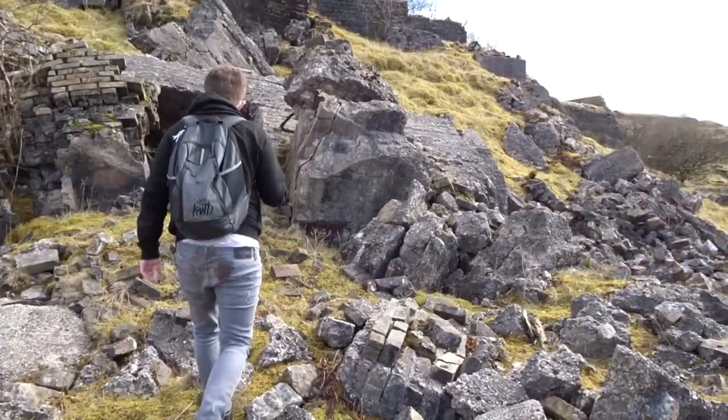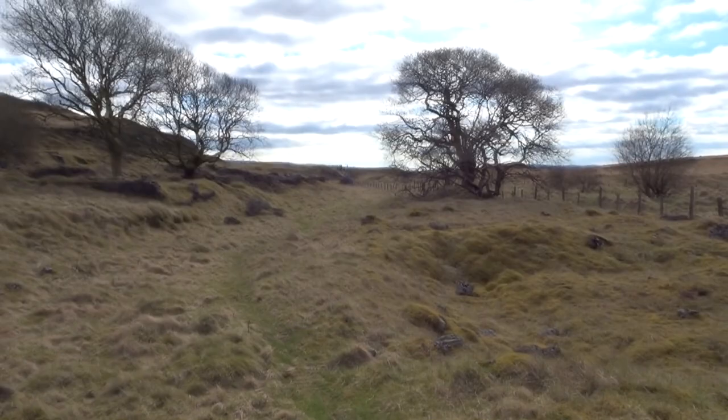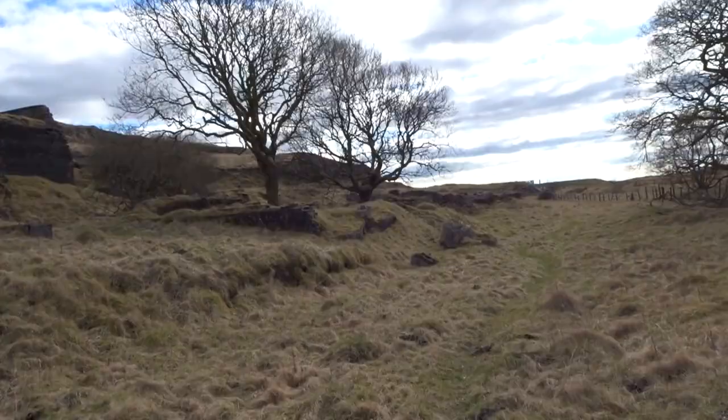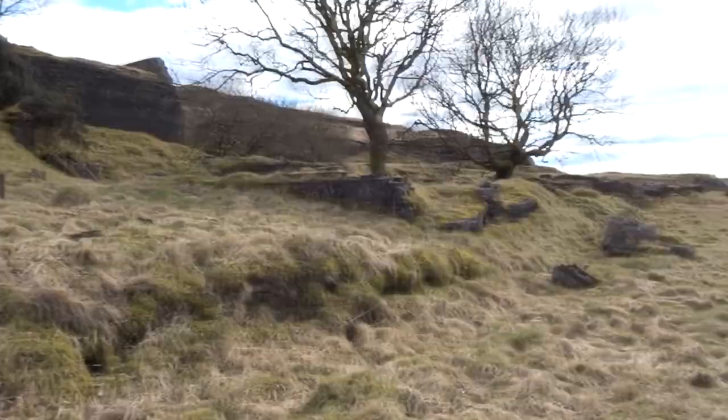But look at that. I don't think that's a mine, though. Not a shaft. I think that's just where it's fallen. But look at all these blocks, guys. These once formed a building or a kiln. And as far as you can see, it's all dwellings and kilns. Big, big buildings, you can imagine, all across here, just all falling all the way down.